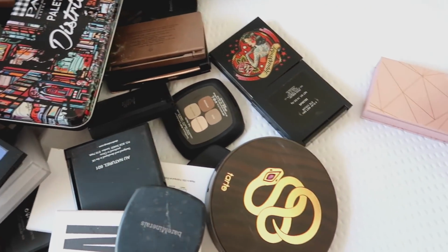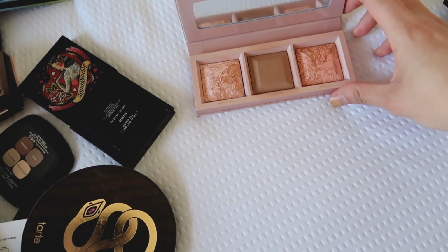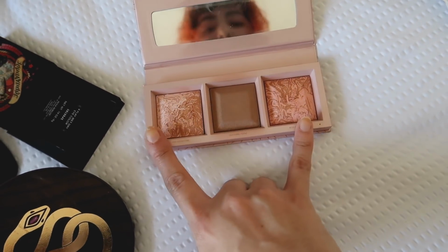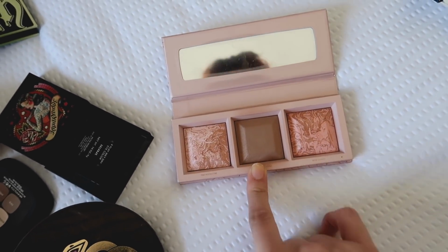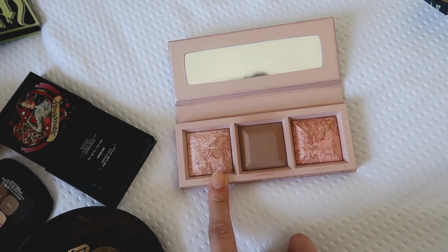One that I know I can give away is this Bare Minerals palette from last spring. This was from the Crystalline Glow collection. I just don't use it. I really do not like it. This is supposed to be a highlighter, this is supposed to be a blush, this is your bronzer. Bronzer's way too red, this is way too red, and this is way too dark as a highlighter. So this is going to go somewhere else.